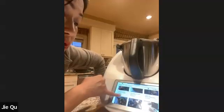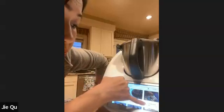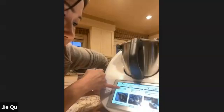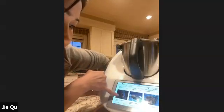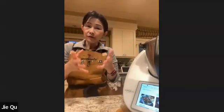You can find gluten-free bread, like here, with 5-star gluten-free Mediterranean bread. How does that sound? Oh, that sounds really good. I love bread. Yeah. So you can search any keywords. If you want to search low carb, keto, or a key ingredient, like salmon, for example, or rice, whatever you want.